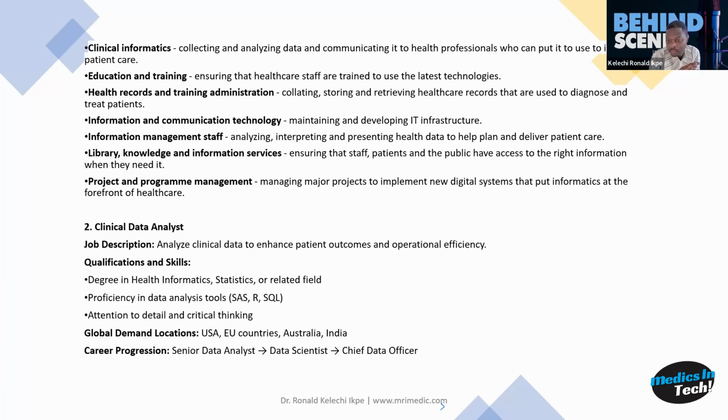Now, the next one is the clinical data analyst. Data analysts are in high demand, really. They basically analyze clinical data, and from the analysis, they generate insights and trends that help improve patient outcomes. Sometimes it could be related to improving operational efficiency of whatever organization they are working in. In terms of qualifications and skills, a degree in health informatics makes sense. If you're good in statistics, it makes sense. Then you have to be very good in data analysis tools, things like R, SQL, Python, which are very important.